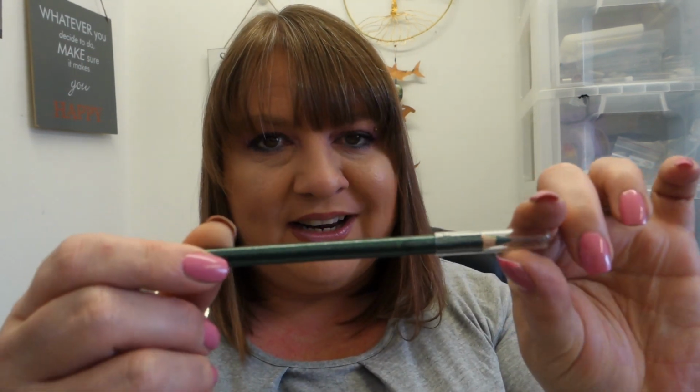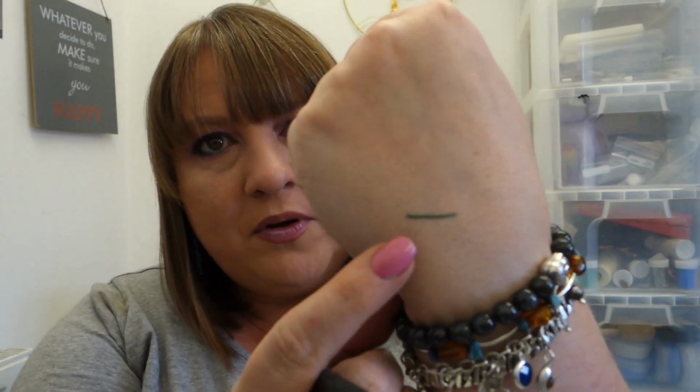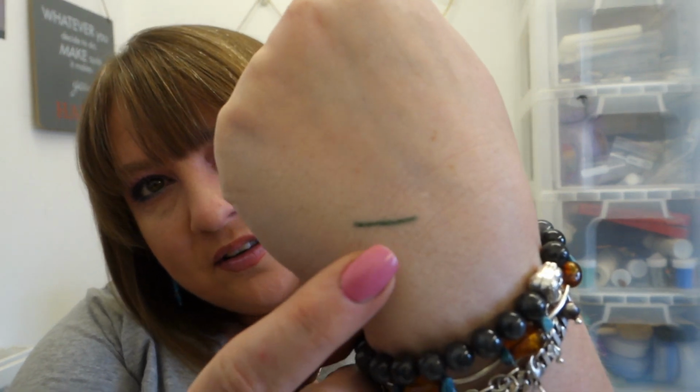Okay, well, I'll say one thing, they're very securely wrapped. So this is a lovely green tone. Hopefully you can see that. Okay. Oh, wow. Okay, that was a lot smoother than I was expecting it to be. Can you see it just there?